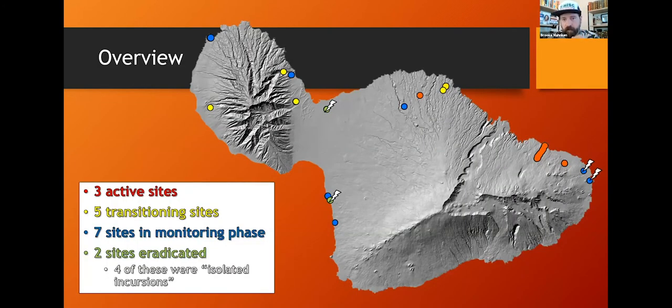Now, 4 of those sites have little lightning bolts on there. Those were what I'm calling incursions, where the material showed up, oftentimes a trace back or trace forward from the Department of Agriculture, meaning that they detected ants at a port somewhere else maybe, and they went back and said, well, where did this come from?